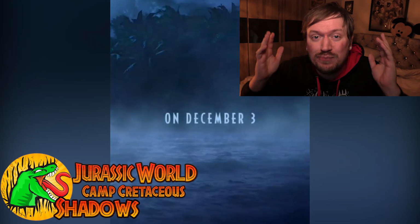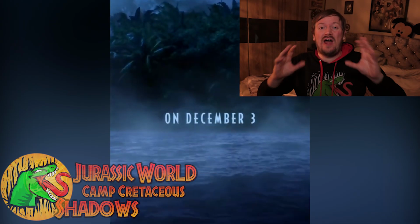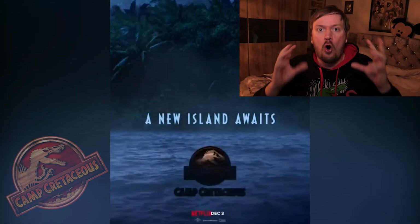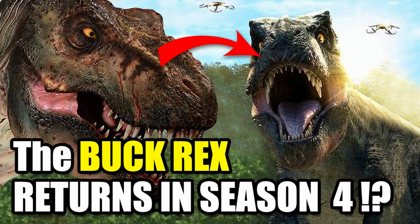So we've just had some brand new images released of a brand new Tyrannosaurus Rex. It is not Rexy, it is one of the old Tyrannosauruses from The Lost World: Jurassic Park. And we're gonna take a look at that right now.